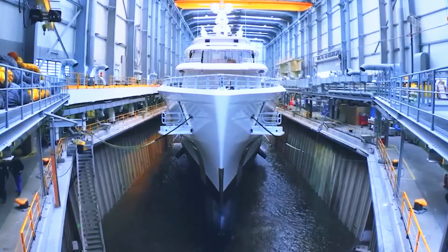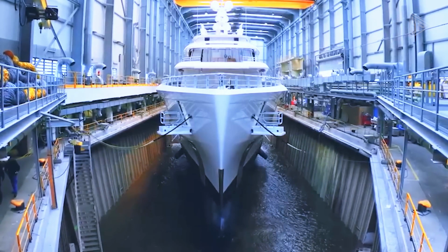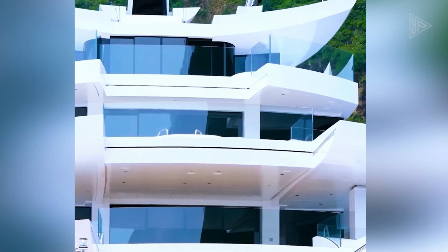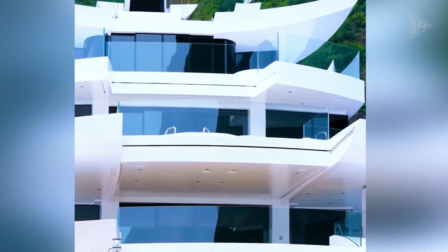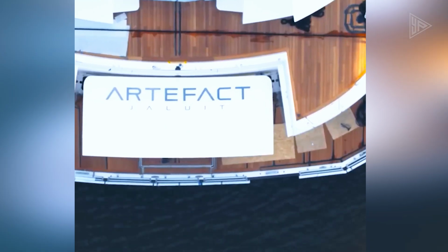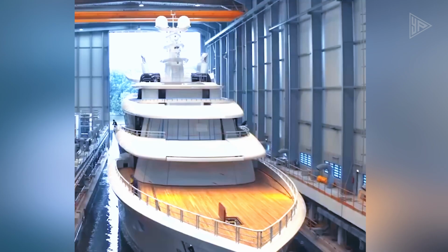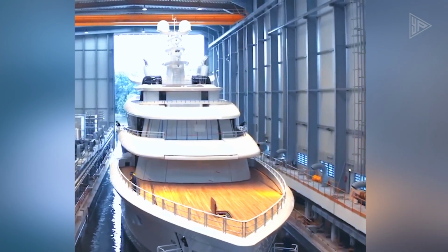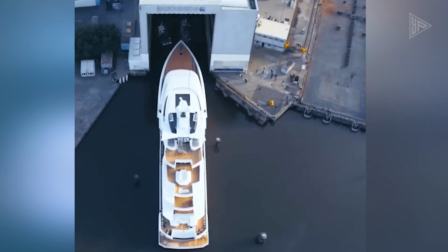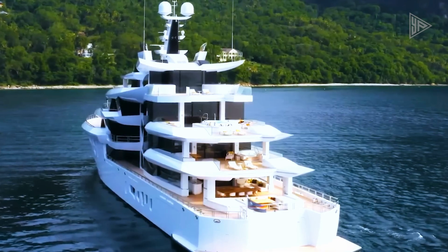One noteworthy decision was to use lightweight fiberglass for the superstructure rather than the more common aluminum in order to balance the approximately 58 tons of windows. The hybrid engine powering the boat's cutting-edge technology combines a set of lithium-ion batteries with 4 generators. With this configuration, the vessel uses 30% less fuel than others of a similar size.